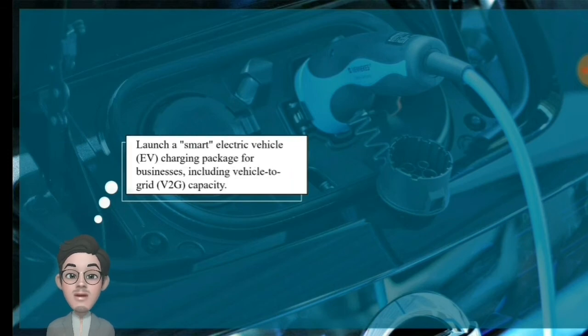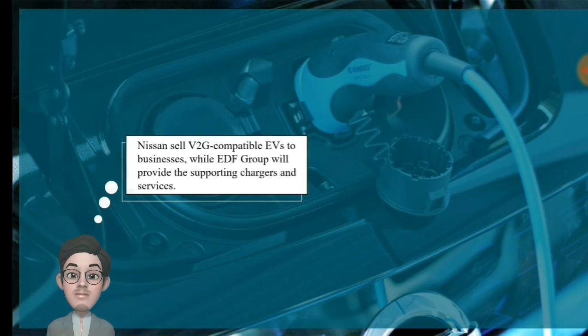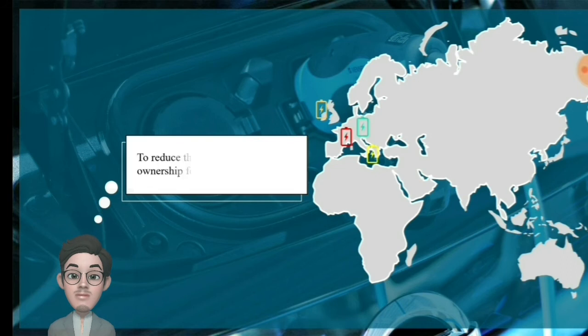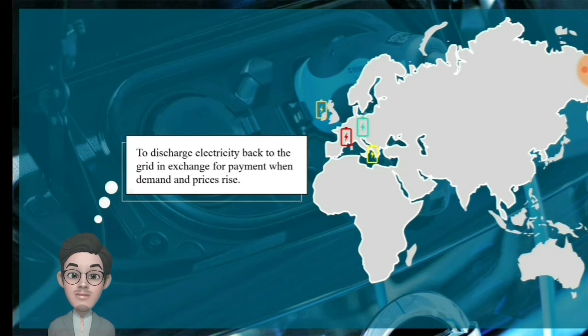Nissan and EDF have signed an agreement to collaboratively develop and launch a smart electric vehicle charging package for businesses, including vehicle-to-grid capacity. The agreement, which applies to the two firms' operations in the UK, France, Belgium, and Italy, will see Nissan sell V2G compatible EVs to businesses, while EDF Group will provide the supporting chargers and services. The idea is to reduce the total cost of EV ownership for businesses by allowing them to charge their EV fleet when electricity prices and grid demand are low, and to discharge electricity back to the grid in exchange for payment when demand and prices rise.